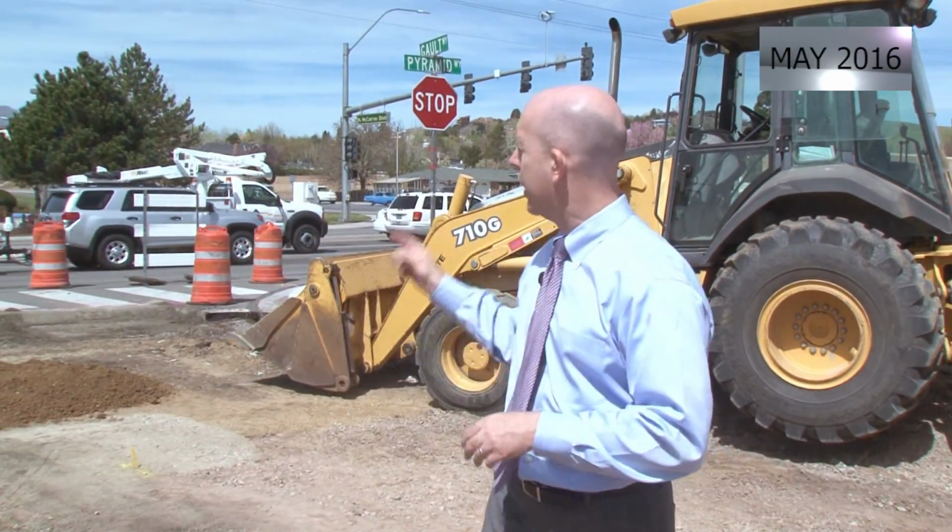One of the most anticipated and beneficial road projects in the city of Sparks is now underway. The McCarran Pyramid Intersection project will expand the intersection and enhance safety for the several thousand cars that travel through the intersection every day.